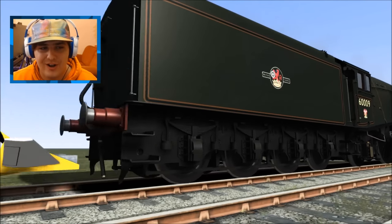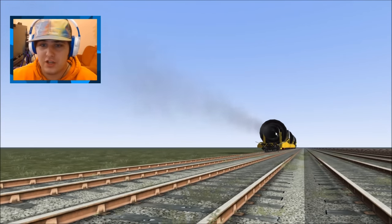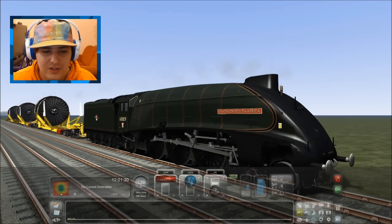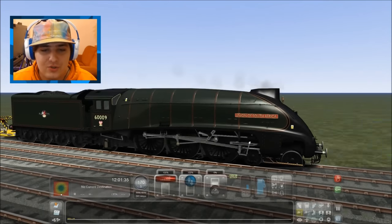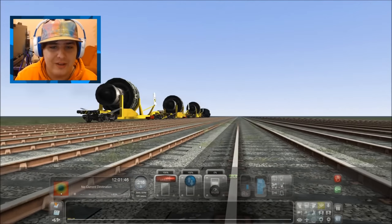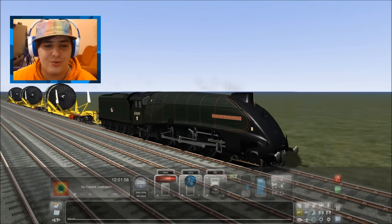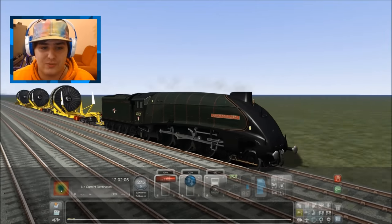Look at this thing rock, speeding up, build up the revs, and away we go. 100 miles per hour already, here we go. 120, 130, 135, 140, 150, 160. The streamlining does make a big difference. 205 miles per hour already. 240 already. The streamlining does make a huge difference. We're almost beating the Flying Scotsman already, and the jet trains make a huge difference as well.